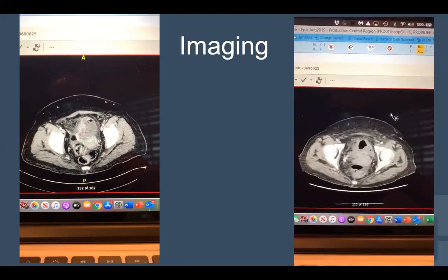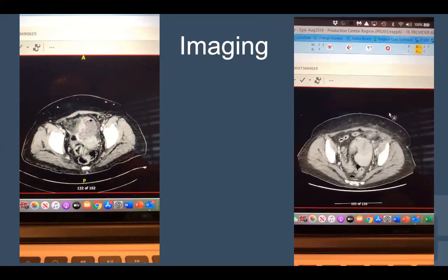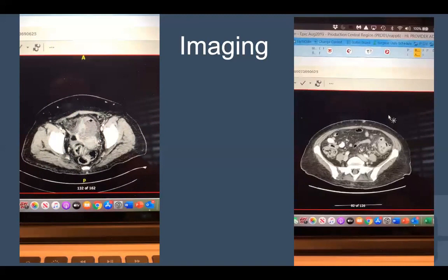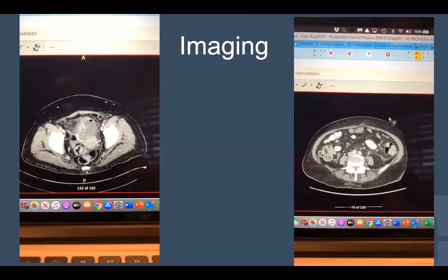There's an air fluid level in the bladder. This is a concerning appearance. And when I was consulted, the initial plan was to perform some type of bailout operation on this lady and not even resect the primary. The discussion was to just go in and drain things and get out. And I didn't like that.